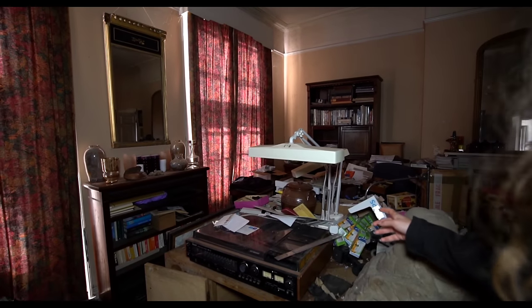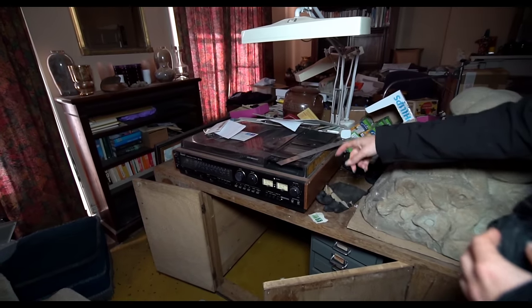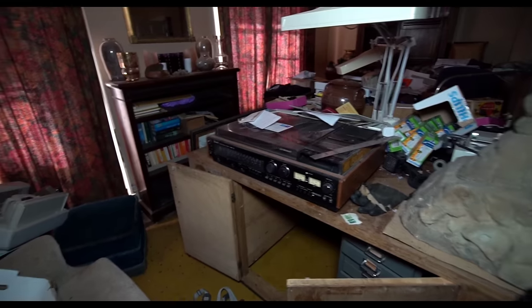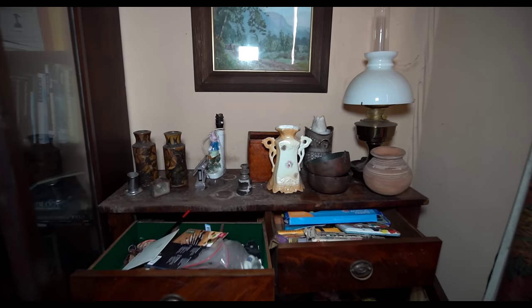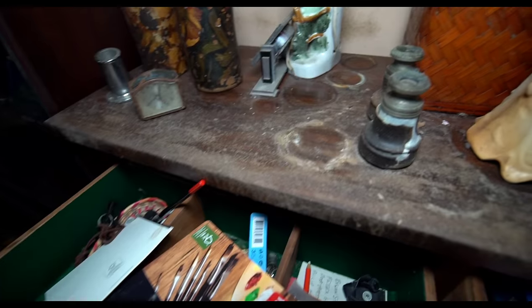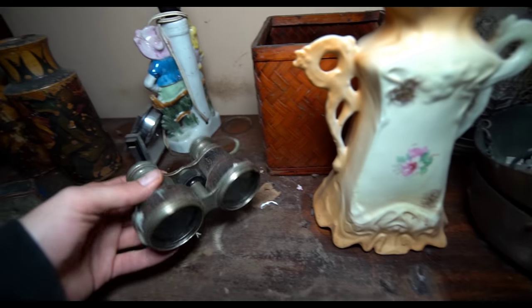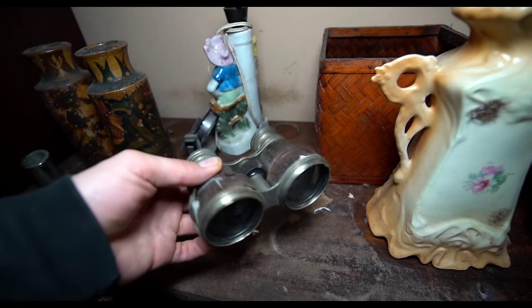This area looks like it was an office. The lights and stuff. Oh yeah, look at that record player, man. That's huge. It's massive. Back in this little corner, and look at that. Still pretty much untouched. Look at these old binoculars. Those are like the oldest ones I've ever seen.